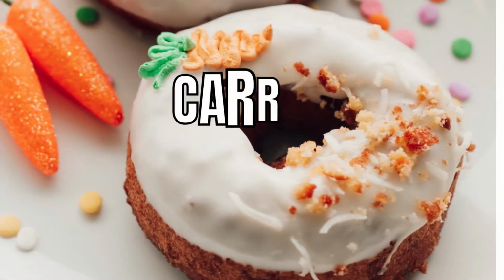And for those of you who live near a Mavericks, you can actually get the blueberry Cruller on a walk-in right now. You don't have to order ahead like so many of these other donuts. So run, don't walk.